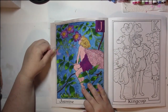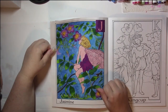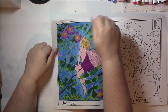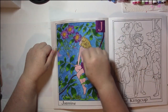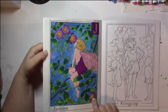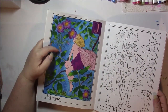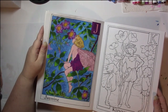And then I did her skin very carefully and slowly with a Crayola flesh marker, where I rubbed the color onto some plastic and then used a paintbrush to paint it. So I really like this. I'm definitely going to be working in this book again, and I'm definitely going to try this using the watercolor as a base and then coloring over top of it with pencil crayon.